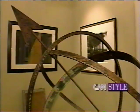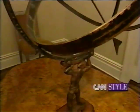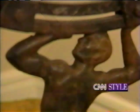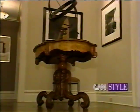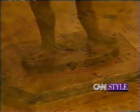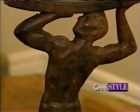"And the feature there is the table and the sculpture. And the artwork. Well, it's an antique Dutch marquetry table. And sitting on top of it is an astrolabe, which again has become somewhat symbolic of the apartment and the collector, because a lot of the work is symbolic of the heavens and the seasons."